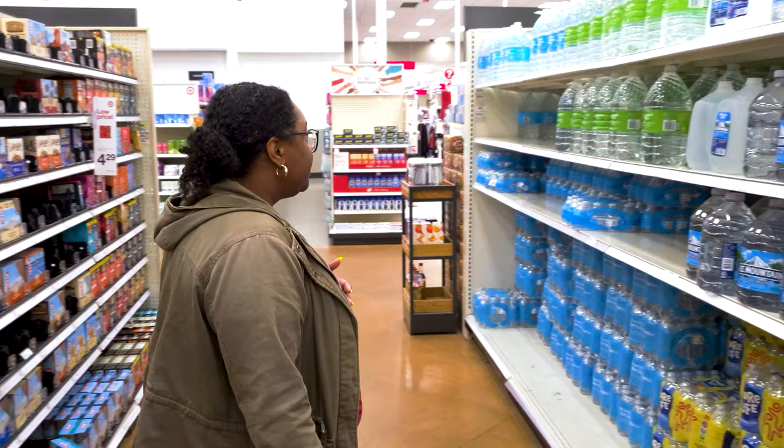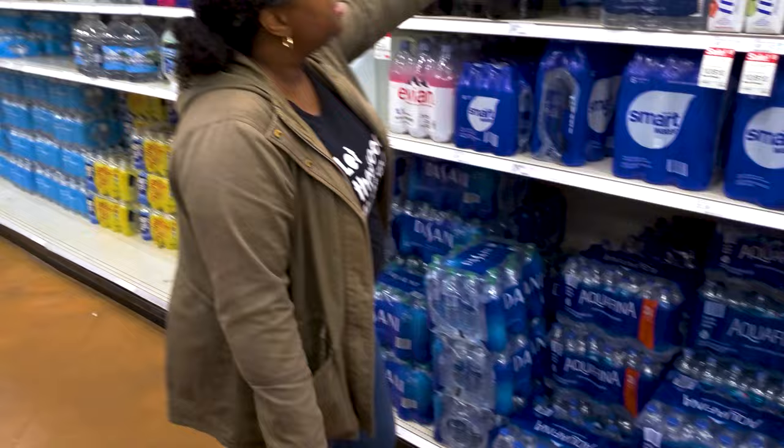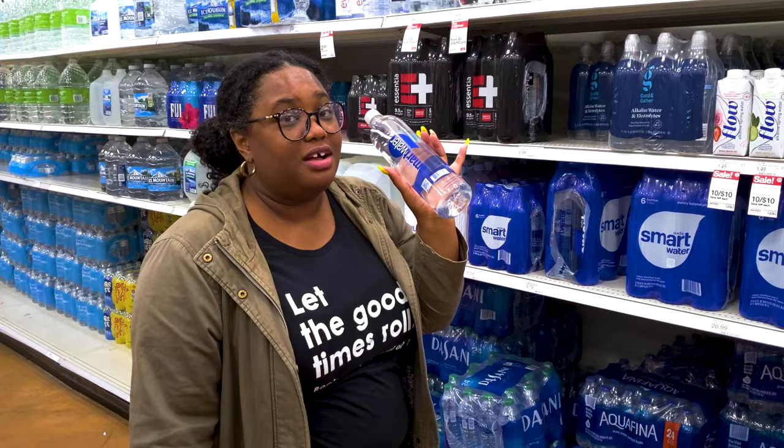They sell concession and everything, but I would rather have my own water so I can freeze it and it'll be cold. And I'm gonna show y'all how to prepare your water so it'll stay cold all day while you're out and about. Some real country stuff for you.